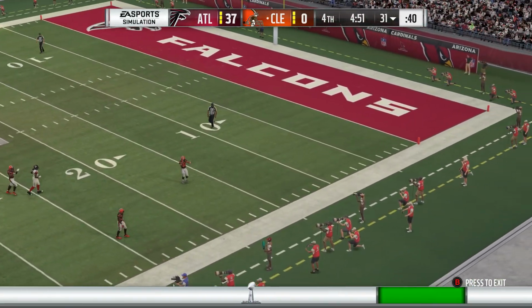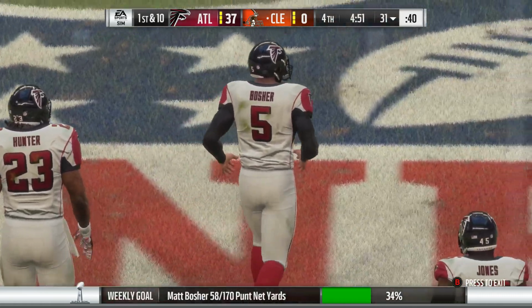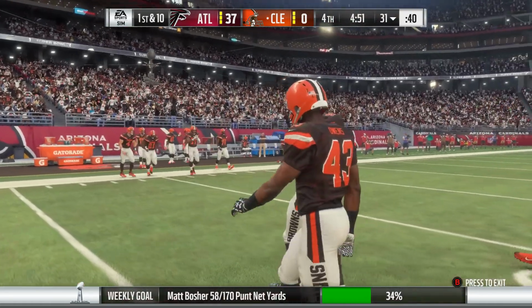I'm like the old rule. Possession is 9/10 of the law. Possession is 9/10 of winning the game. Go for it, get the first down, close it out.